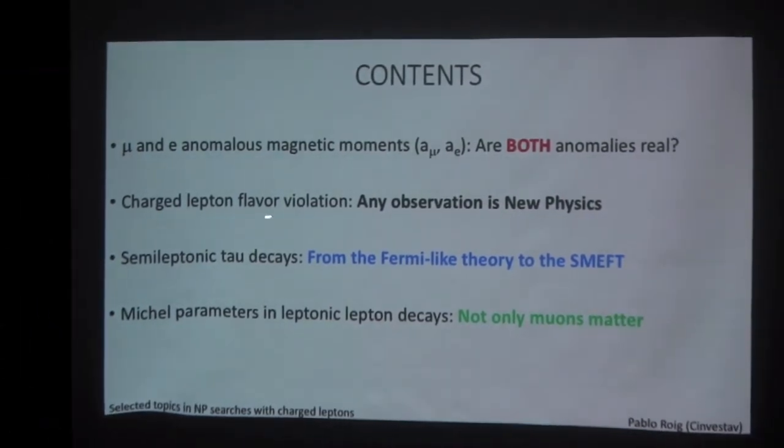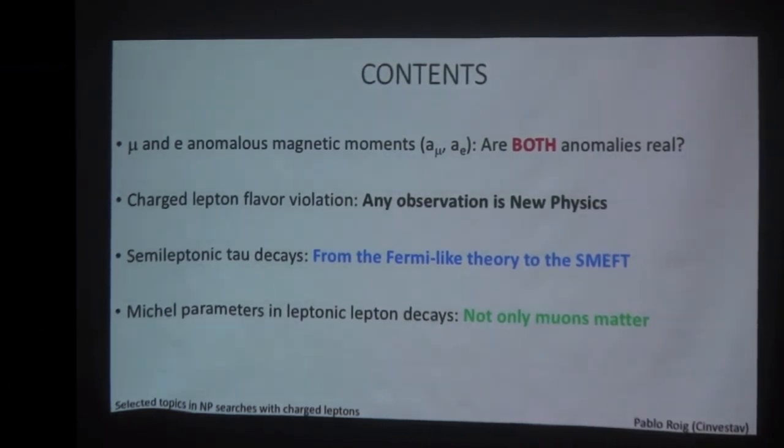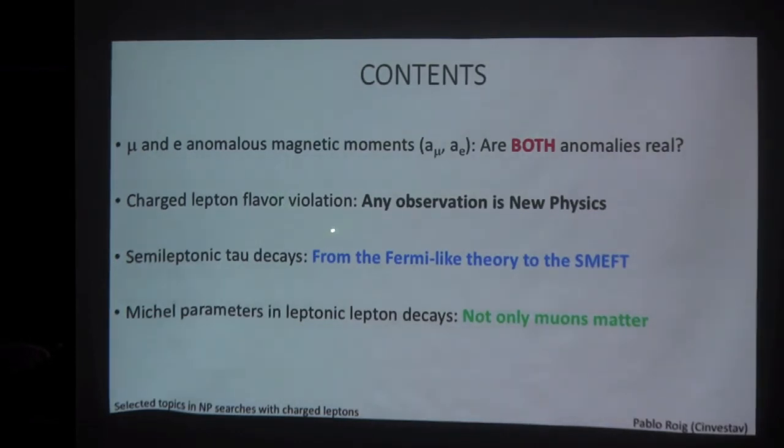The second topic is charged-lepton flavor violation. It's kind of a common law that any observation here is new physics, but this was not fully clear, and we did some work to clarify that. I will emphasize this, and in the end it will be confirmed again that any observation is new physics, as we expected. Then semi-leptonic tau decays.